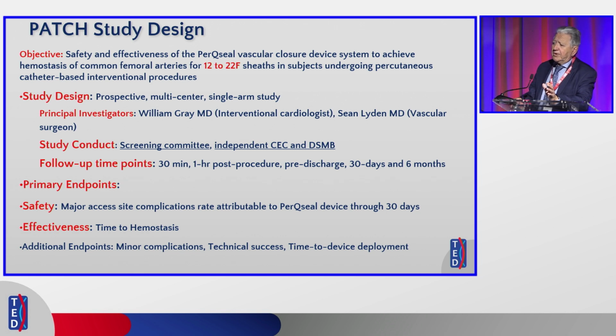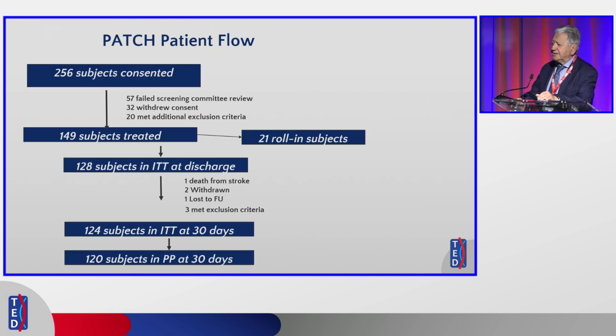The follow-up points were evaluation at 30 minutes if any problems occurred, at 1 hour, pre-discharge, 30 days after, and then 6 months after the procedure. And of course, the study was designed to look at safety, major access-site vascular complications with this device, and effectiveness, time to hemostasis. There were some other additional endpoints like minor complications, technical success, and time to device hemostasis.